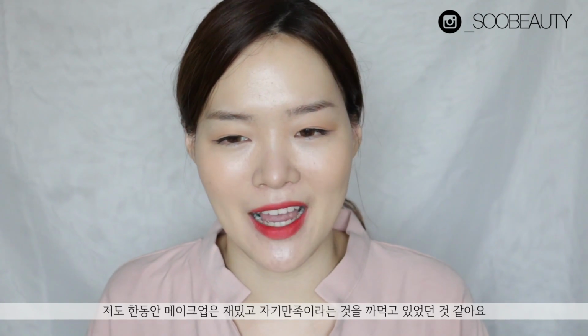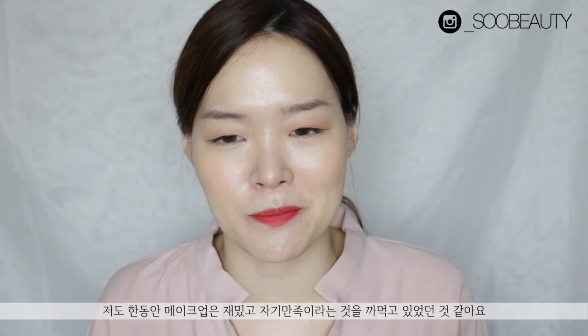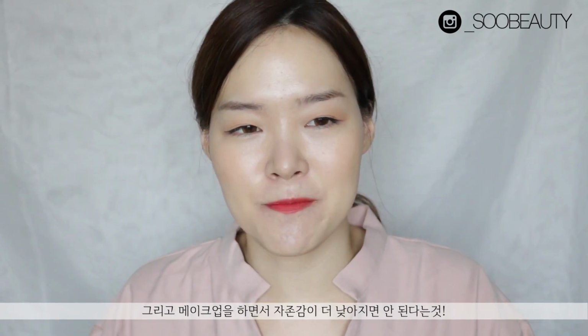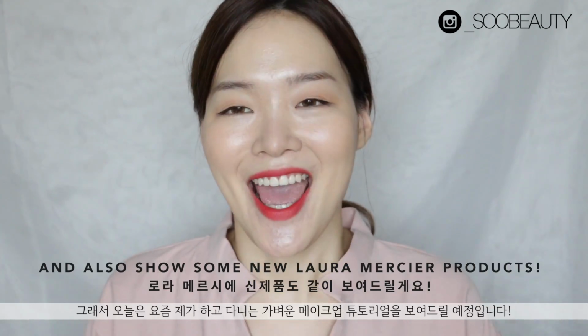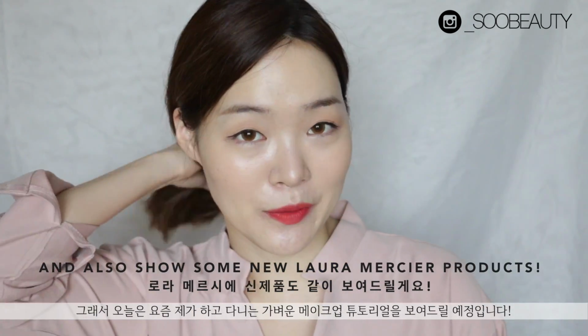And I was so inspired by this. I think I had forgotten that makeup should be about fun and it shouldn't be there to increase our insecurity. So nowadays I have been really going in lightly with my makeup, not really minding if my acne shows or my hyperpigmentation still shows, but just embracing this natural beauty that I have and showing it off to the world. And so I really wanted to share this tutorial with you guys.